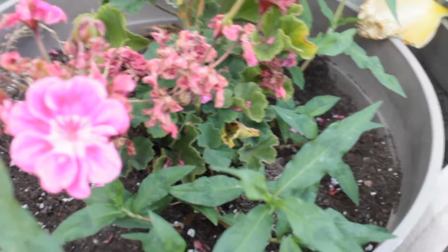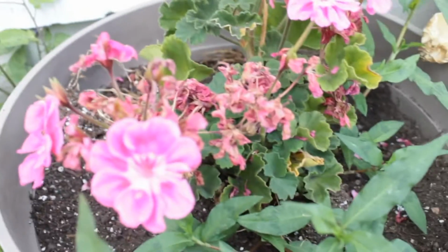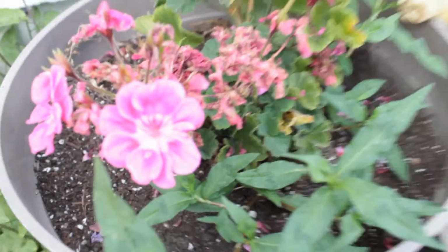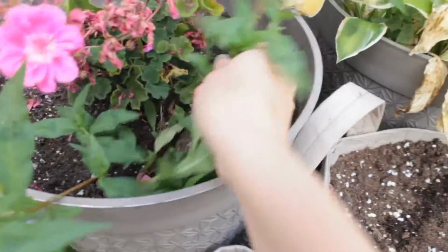You on just another quick little tour of my backyard garden while I have a chance. It's been raining a lot lately, so I haven't really had a chance to get out here and film it. So anyways, this is by my back door. There's a weed here. Get this out.